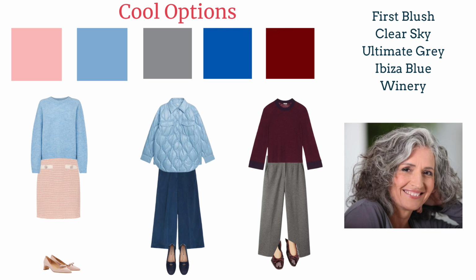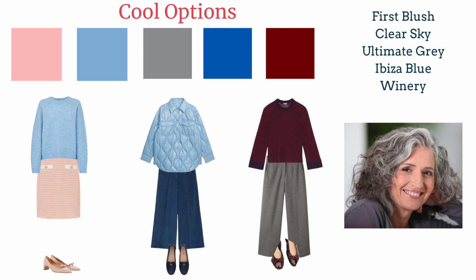And if you do decide to wear something like Winery, which will work well on you, that also looks really nice with navy, with other pinks as well. So any of those cool colours that you've already got in your wardrobe, you can mix those in as well. And if you're looking for a winter coat, then why not pick one of those colours as a change from perhaps navy or grey? I mean, you could go for that lovely Ibiza Blue and then accessorise it with grey accessories, which would look wonderful.